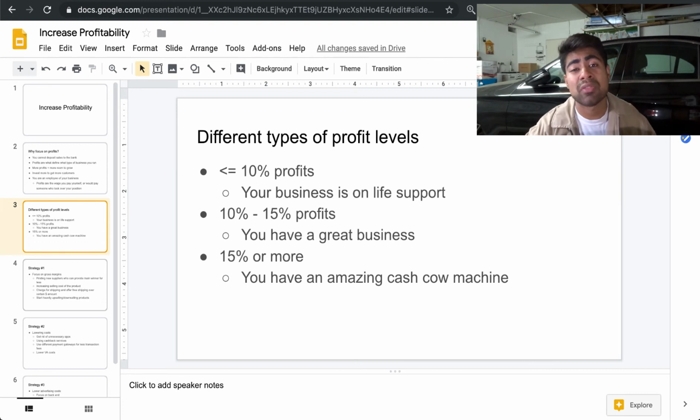The second stage is if your business is currently profiting 10% net to 15% net. Again, this is after covering all of the costs, employee fees, advertising, etc. And if you still have 10 to 15% left over after all of this, that means you have a great business. Keep at it. You can possibly invest more money into getting more customers so that you can then send them more email offers and all of that stuff to get even more sales.